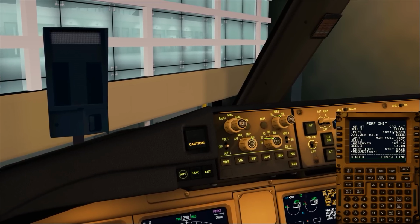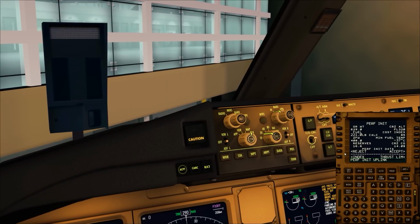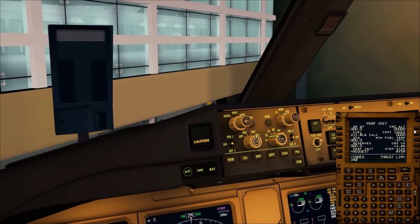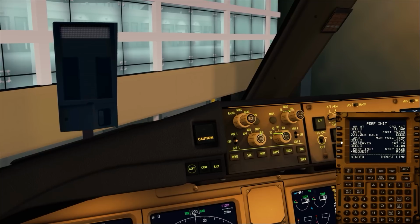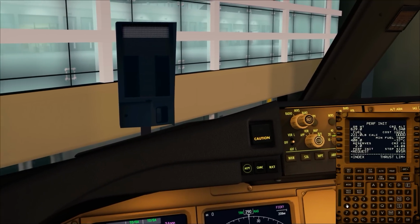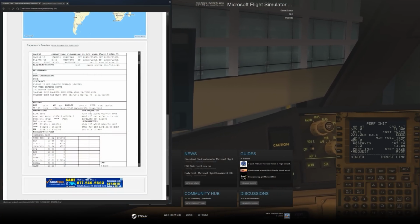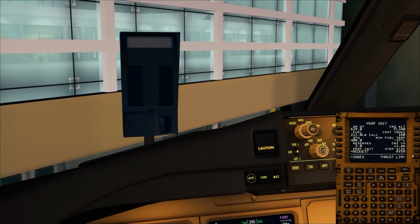See how close it is to our flight plan. So it says flight level 320. We're going to go ahead and reject that, and we'll go ahead and manually put in flight level 340. And we'll go ahead and put in our zero fuel weight. We'll give ourselves 2 reserves, and then a cost index according to our flight plan of 160. Alright, let's go ahead and go to our takeoff page.